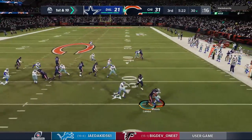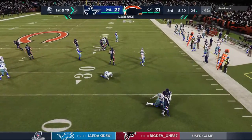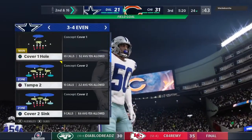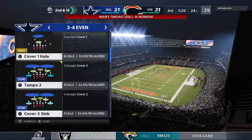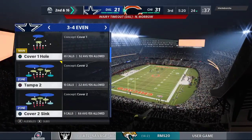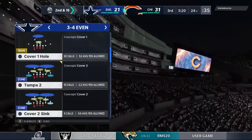Now a handoff looking right. And he will lose yardage and be backed up to the 24. I'm getting a sense that the momentum of this game is changing since the break. Nice play there, and this D is fired up.